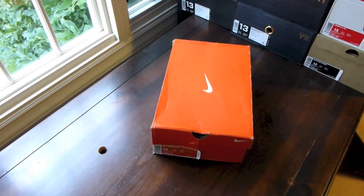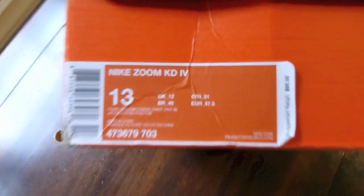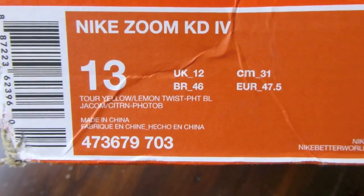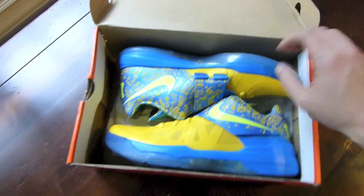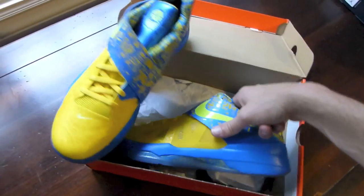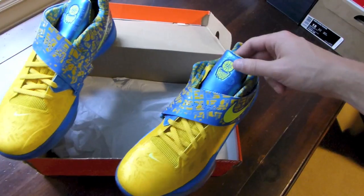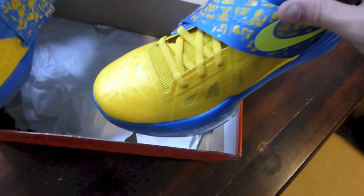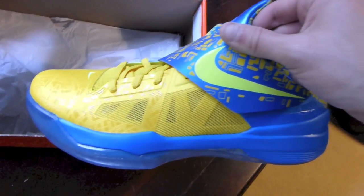This next pickup right here is the one pair I got at the Dunk Exchange. Orange Nike box. Nike Zoom KD4, Tour Yellow, Lemon Twist, and Photo Blue. Shout out to the guys over at SoulLegit.com for hooking me up with this pair. I had to be patient on it. There was a guy in front of me possibly working a deal for some Yeezys and I believe these. But he let me kind of swoop in, grab the scoring titles. Decided to go with the Yeezys later that day.